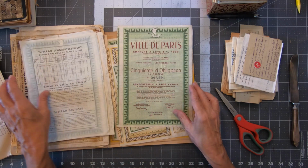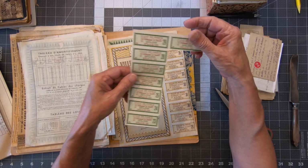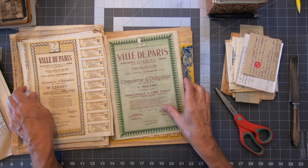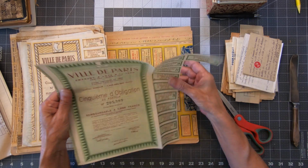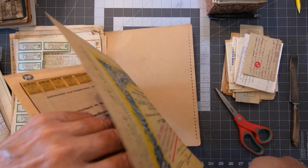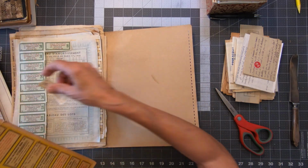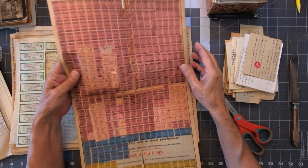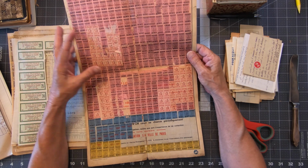Ville de Paris. Now, I think I have a green one. Do I have a green one? Yes, I have a little bit of green ones. I have more of those. Ville de Paris, Ville de Paris, more. Okay, and now, look at that. Ooh, look at that. Seriously, Ville de Paris. Whew. I got those, and I got those little, all kind of colored tickets in the back of it.